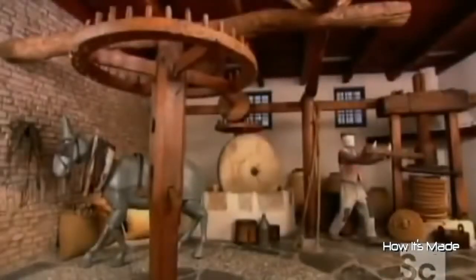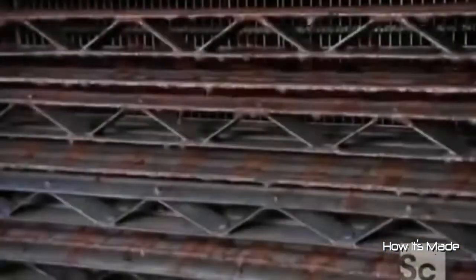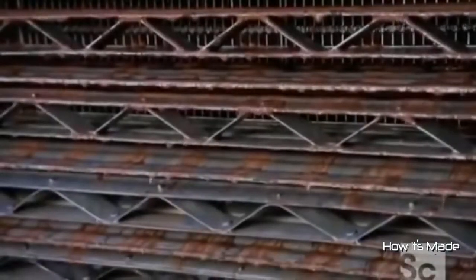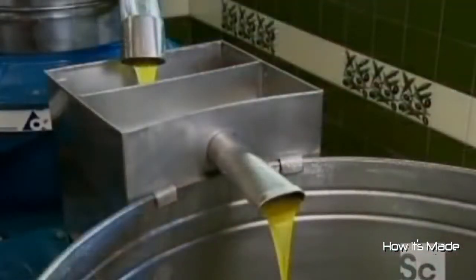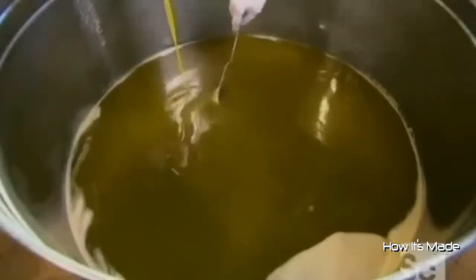Traditional extracting techniques involve spreading the paste on mats and then stacking them to press out the oil. This system is more high-tech. Rows of metal plates dip into the paste and the oil adheres to them. A spin in a centrifuge separates the residual paste from the oil. The result is virgin olive oil.